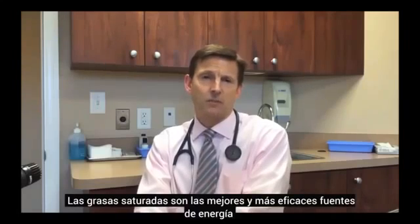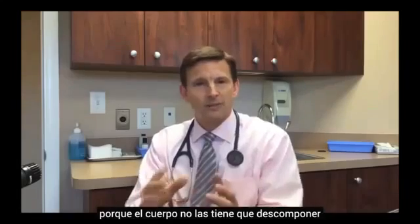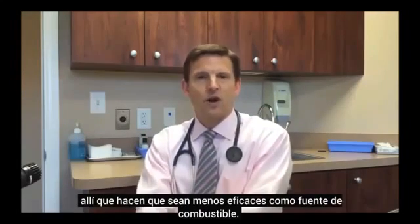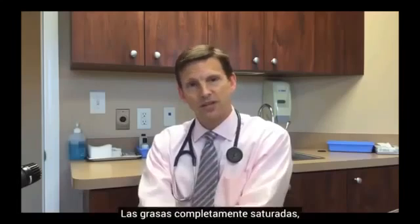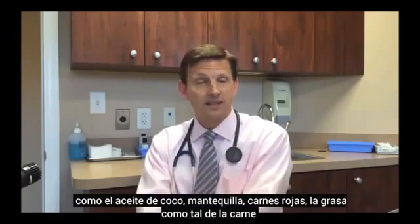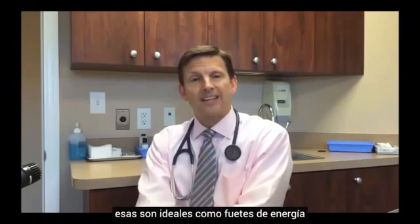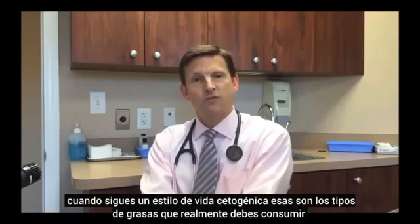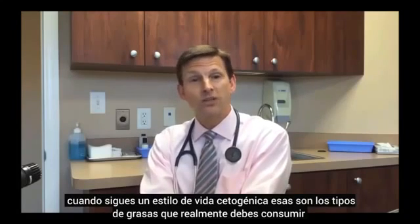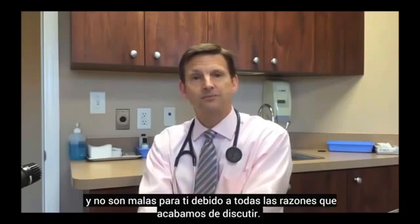Saturated fats are the best, most efficient energy sources because the body doesn't have to break them down. There's not all these double bonds in there that cause it to be less efficient as a fuel source. So fully saturated fats like coconut oil, butter, red meat, the actual fat on the beef, those are ideal as energy sources. So when you're following a ketogenic lifestyle, those are the kind of fats that you actually want to consume, and they're not bad for you for all the reasons that we've just talked about.